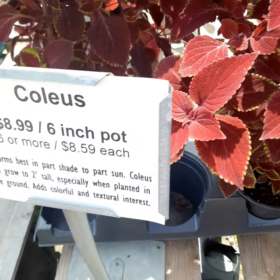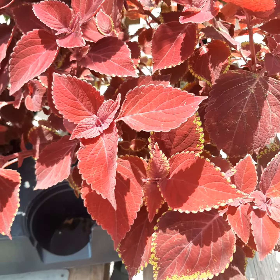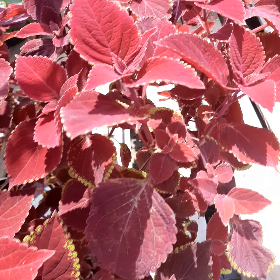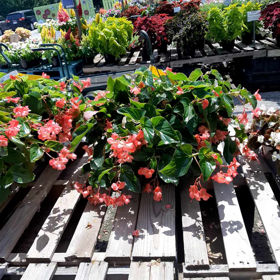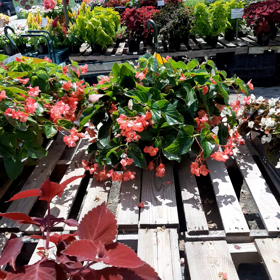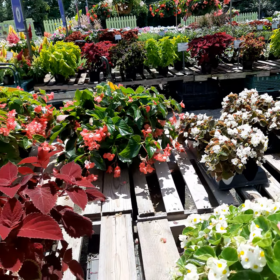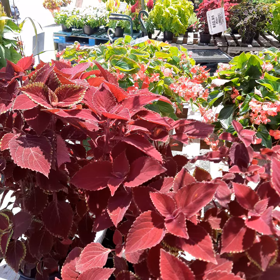These are coleus. I think I'm gonna go ahead and get like two of these. They so pretty, just so plum, a dark burgundy color. Look at these huge baskets over here. Breathtakingly beautiful. Big begonias. Just gorgeous. Yeah, I think I'm gonna go ahead and get me two of these. Coleus is right here. They're so pretty.